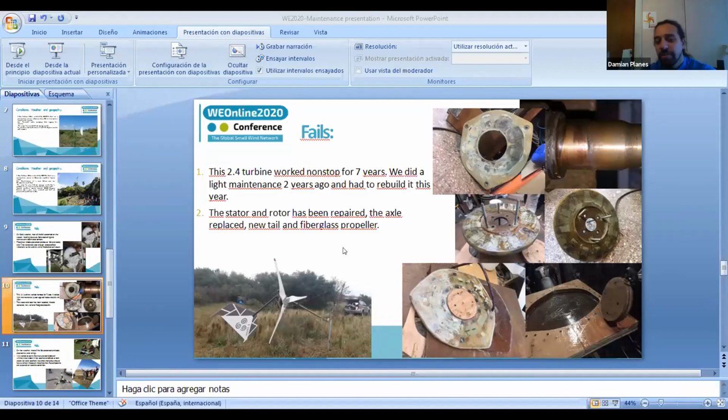We always make the casting for the magnets. Never done it without it. We glue the magnets with cyanoacrylate.